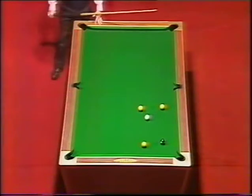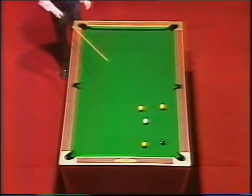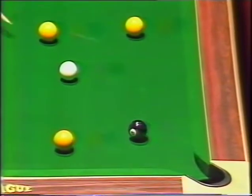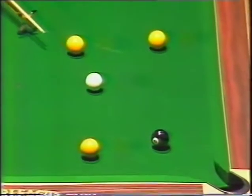So we had a frame lasting 13 minutes and that ended in stalemate with the snooker situation, which meant a re-rack. So back with the re-rack and it's still all square, one frame apiece.